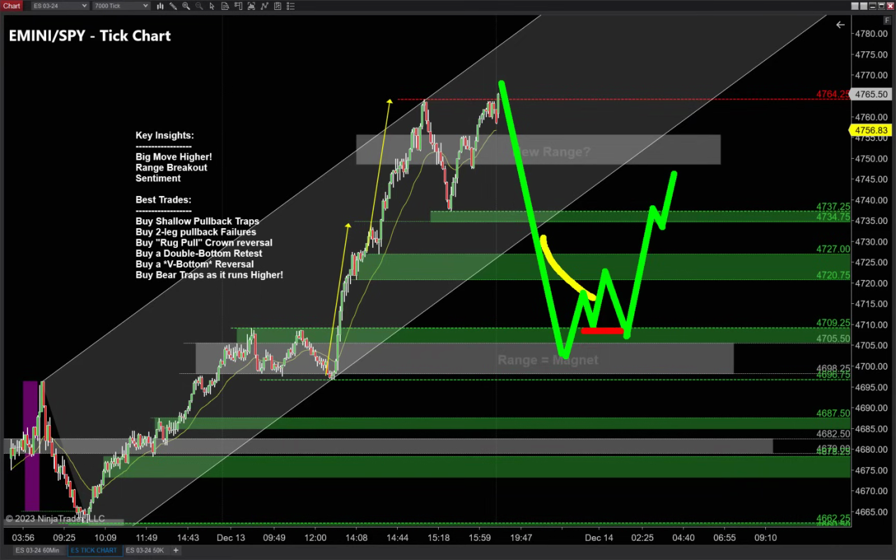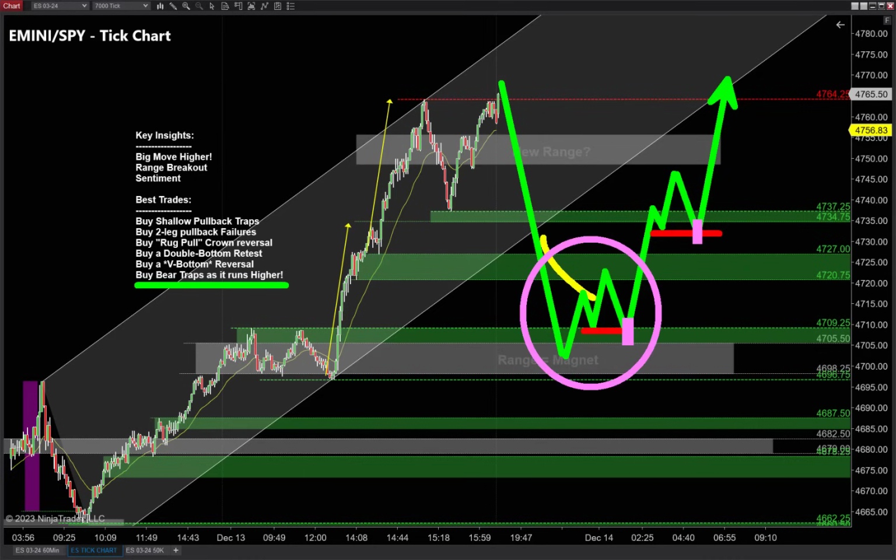And again, as it goes higher, remember, buy bear traps as it runs higher. Bear traps could be our best setup the next few weeks as we finish up the year with this monster move we've seen over the past month and a half. So again, a crown reversal is almost the exact same pattern. So learn it: higher high in price and that trap below that low. A lot of examples of these inside the free trading course.